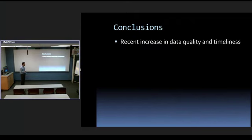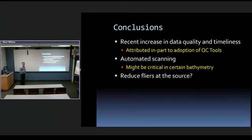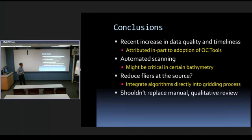Okay, in conclusion, there's a recent increase in data quality and timeliness cited in Coast Survey, attributed in part to the adoption of QC tools. The automated scanning might not just be nice to have, but might be critical in certain bathymetry, like this high resolution stuff. Why not reduce the flyers at the source? These algorithms are totally hands-off. They could be incorporated directly into the gridding process for a more streamlined workflow.